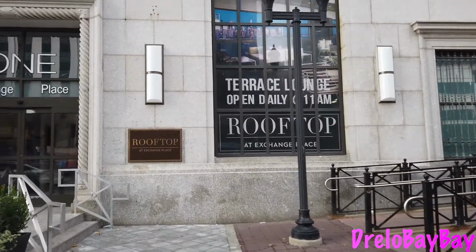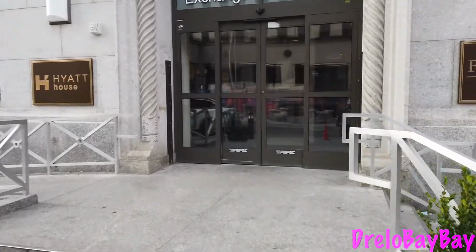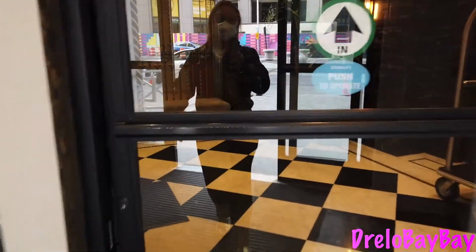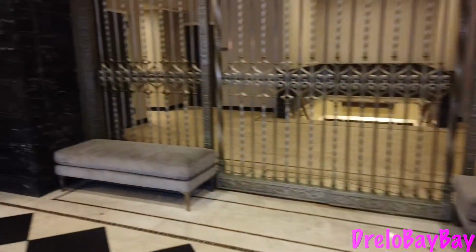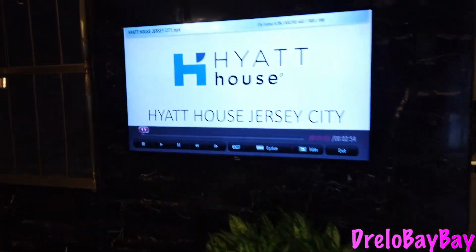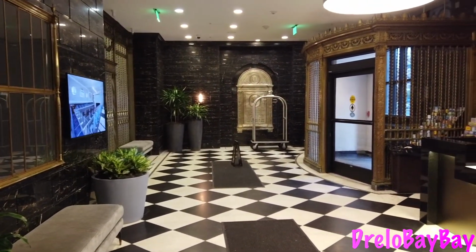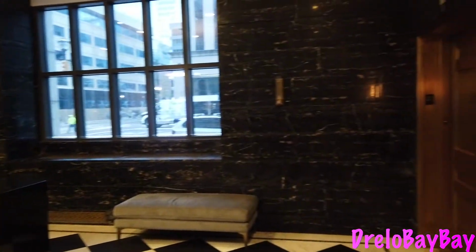All right, y'all, this is Hyatt House, Jersey City. And if you're wondering what the parking situation here is, for those of you who are driving here, they have a parking garage where you can pay to stay inside the parking garage. There is no in and out privileges. So if you do want to pay hourly, I believe it's like $14 or $12 an hour. And if you do stay at this hotel, you have a discount and you only have to pay $25 to keep it there all night. But like I said, there's no in and out privileges.